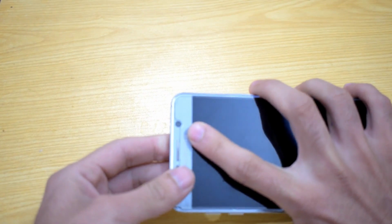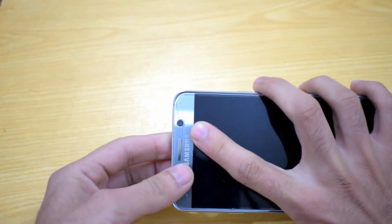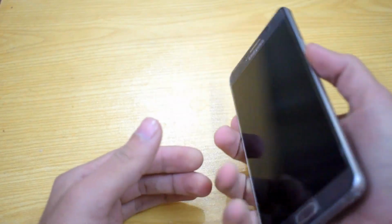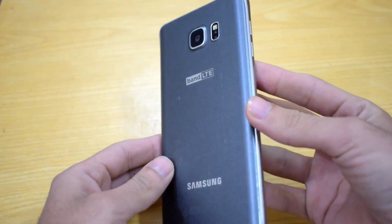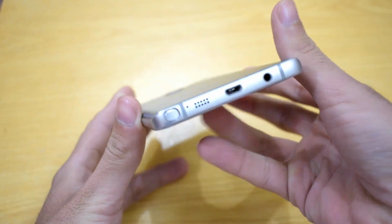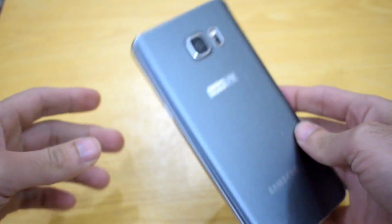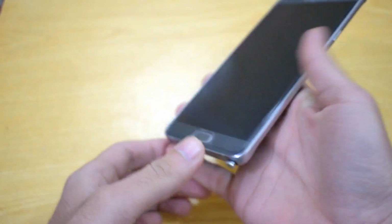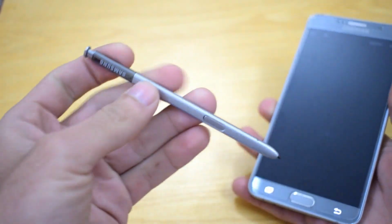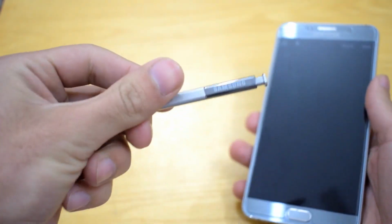Number 5 is the S Pen. The S Pen is very nice. I really like it because other phones do not have an S Pen. So this is a very nice thing. In this phone, you can control your phone by using the S Pen. You can scroll down, move anything, you can do anything with this phone.